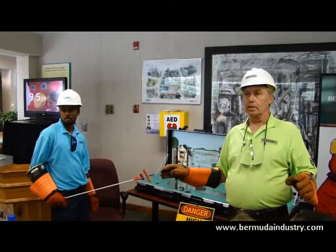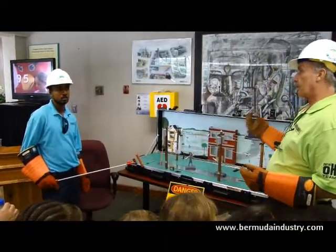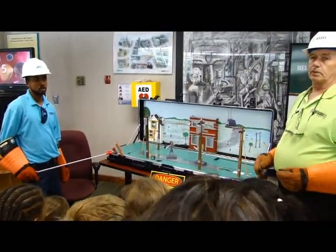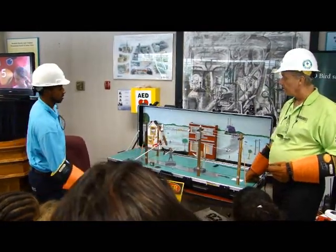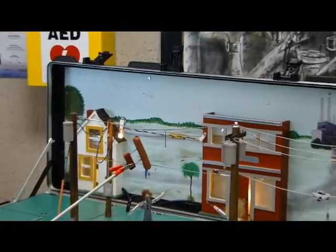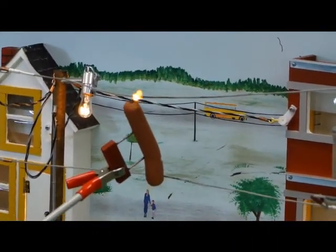On the ground, because you can't assume that it's not still alive. If you were to pick up a power line when it's still on the ground, the hot dog gives a good representation of what could happen, okay? Okay, that's what happens.